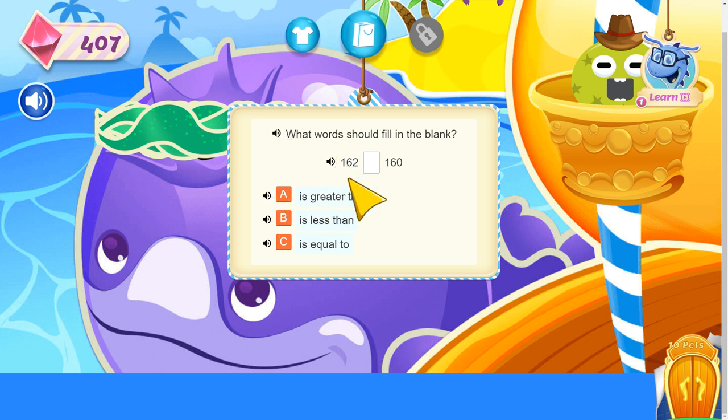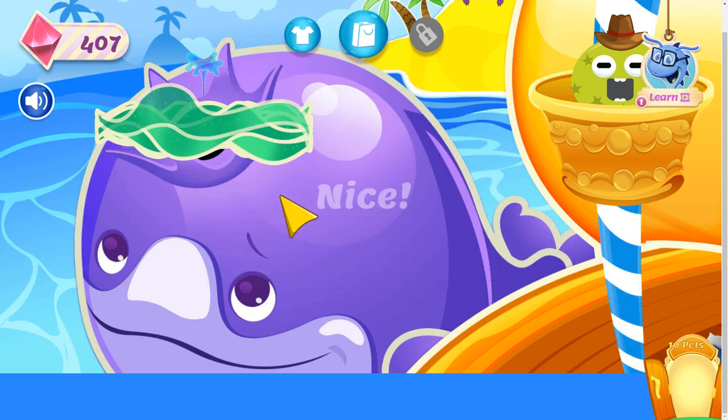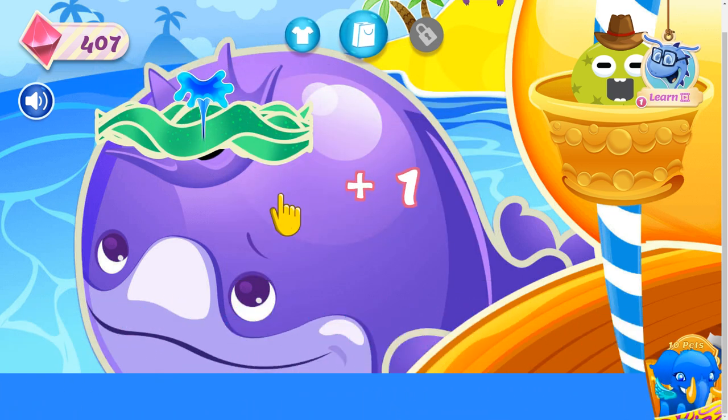What words should fill in the blank? 162 blank 160 is greater than. Nice!